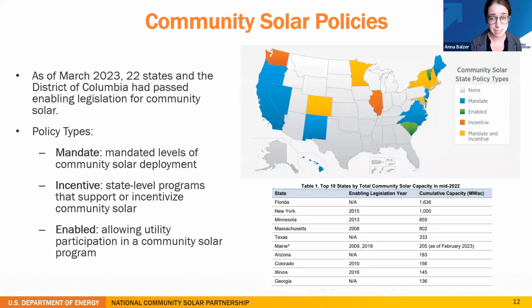One of the primary reasons for that is that state policies have a really big impact on the ease at which community solar can be developed.